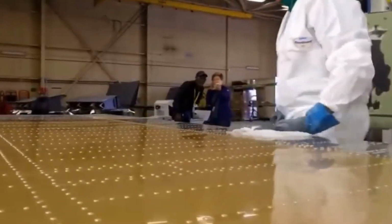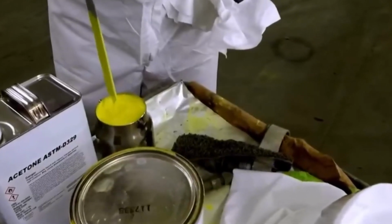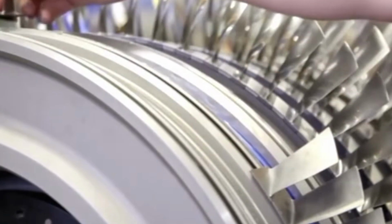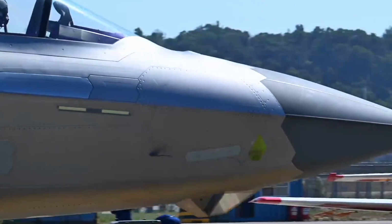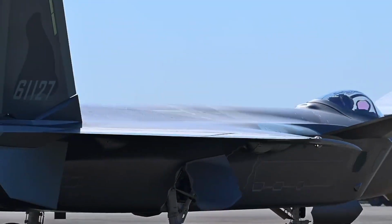This persistent stealth capability erodes adversaries' reliance on predictable maintenance windows to mount radar surveillance or targeting missions. By shrinking those windows of vulnerability, Chinese forces could operate with greater freedom in contested airspace.